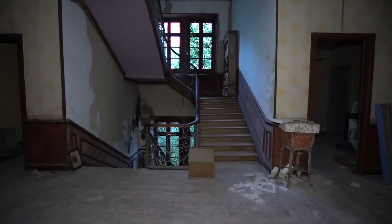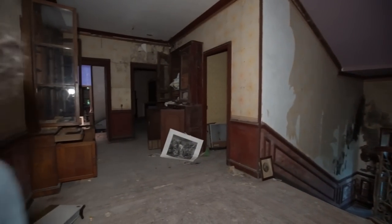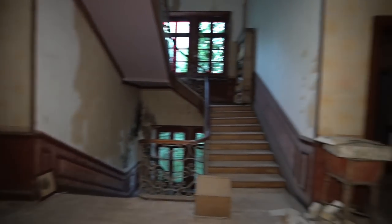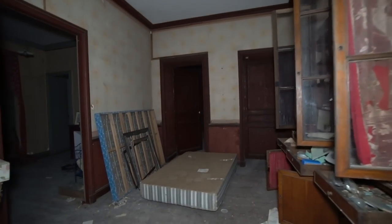This would have been their wardrobe, I think. Nothing left now. I guess this will all link up. Yeah, it all links through. It's weird, isn't it? Like in old houses, all the bedrooms kind of link. So you wouldn't have that anymore because you'd want your own. Should we finish this side and then go left? Yeah, I think there's much more to the left.